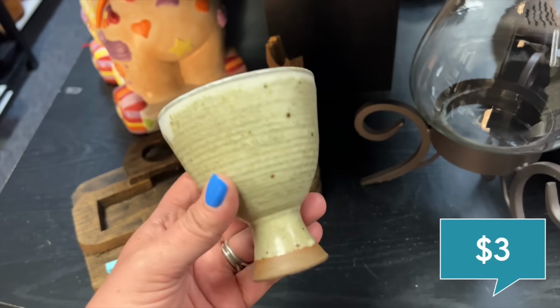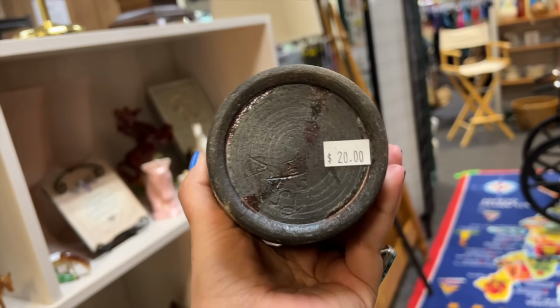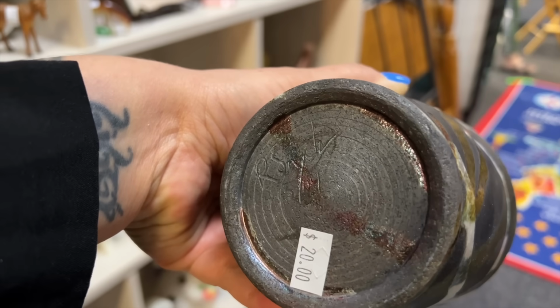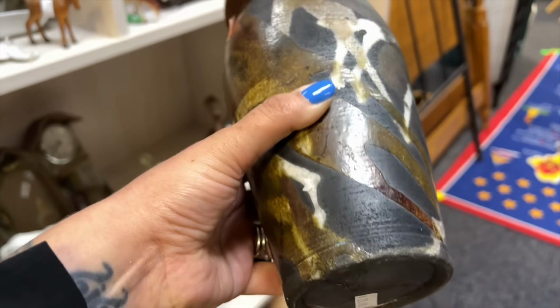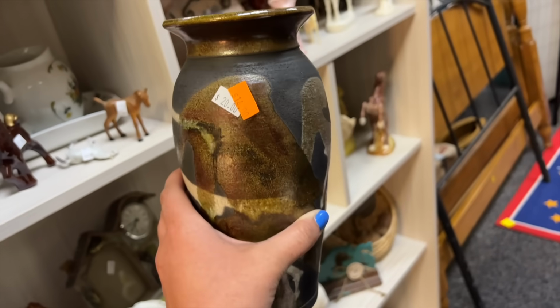Pretty little studio pottery piece. If it was $1, I'd be getting it, but I'm gonna pass at $3. I do love this raku pottery. It's priced at $20, which is a little bit high, but I think they do have some items on sale here today, and I'm not sure which tag it was. Just kidding, it's obviously on sale because it has the orange sticker for $14. That's a done deal, we're getting it for $14.